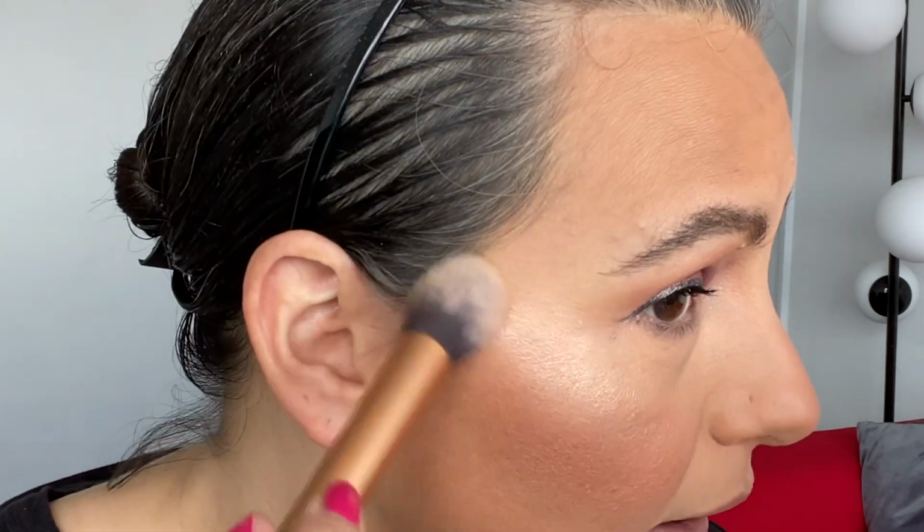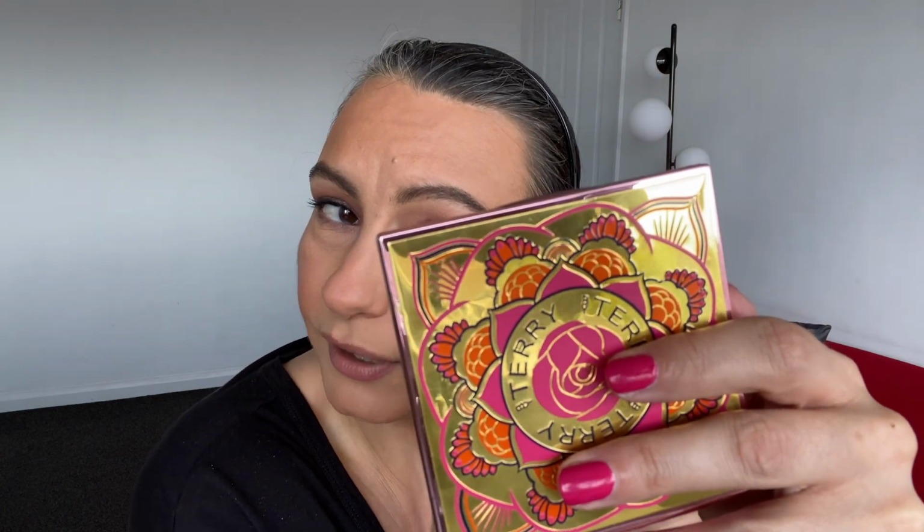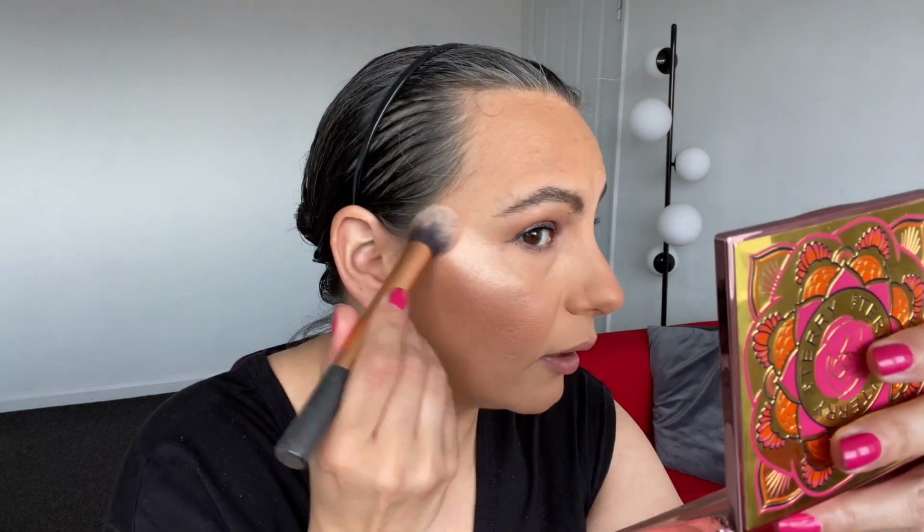Look at that. I mean, you know, I never thought I'd be a highlight person. When Hourglass do highlight, it's spectacular. Like, literally spectacular. Look at that.